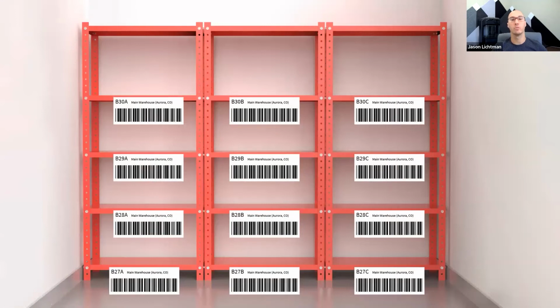You could have this be rooms. You could have this be the receiving area. You could have this be the production area, the storage area, or you can make this much more detailed. And within the storage area, you could have different racks or different bins or different boxes. You can make this as detailed as you want. I have here 12 different locations. I have everything from B27A to B27C on the bottom rack, all the way up to the top, B30A to B30C. And for each of these, I have my barcode already set up. And I'm going to show you what it looks like to actually do an inventory movement.